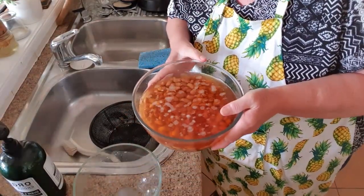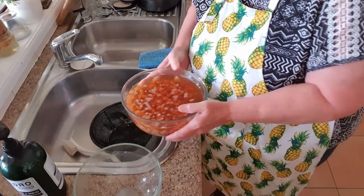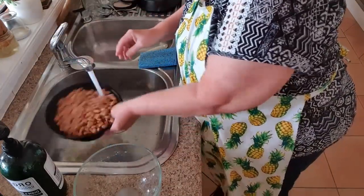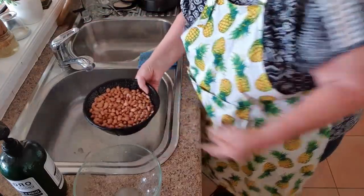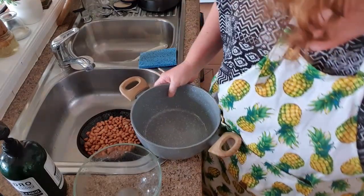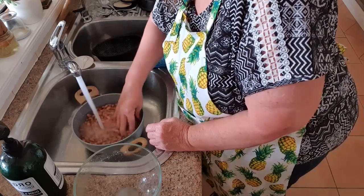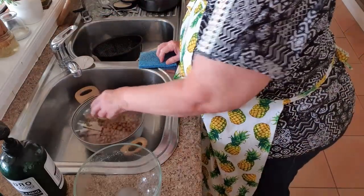So these are the other beans that I had. Now these are borlotti beans, and you can use them for many, many different things. So I'm just going to rinse these. Then I'm going to put them into a saucepan, and I'm going to put both of those saucepans on to boil.